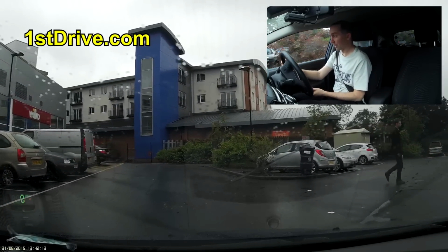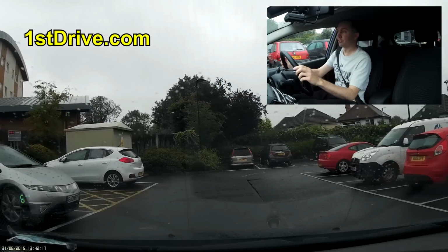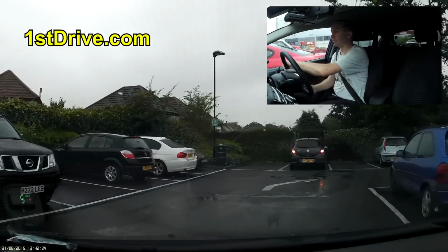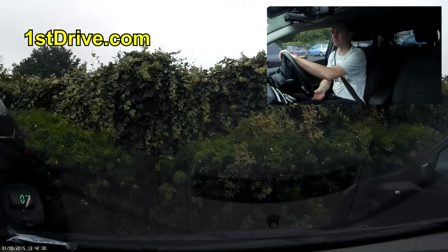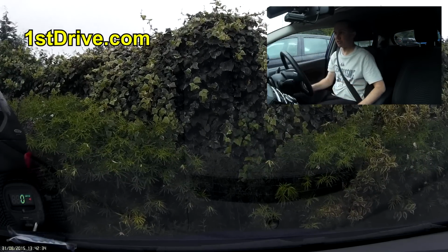Okay, no need to indicate here because I'm going slow, it's not dangerous. Now I'm going to drive forwards into a bay just over here. So I'm going to go for the one between the two black cars there. So I'm going to swing into the bay. And this is not as easy as it looks. You might be surprised, sometimes it can be awkward. There's a slight kind of twist needed at the end. So I've now gone into the bay.